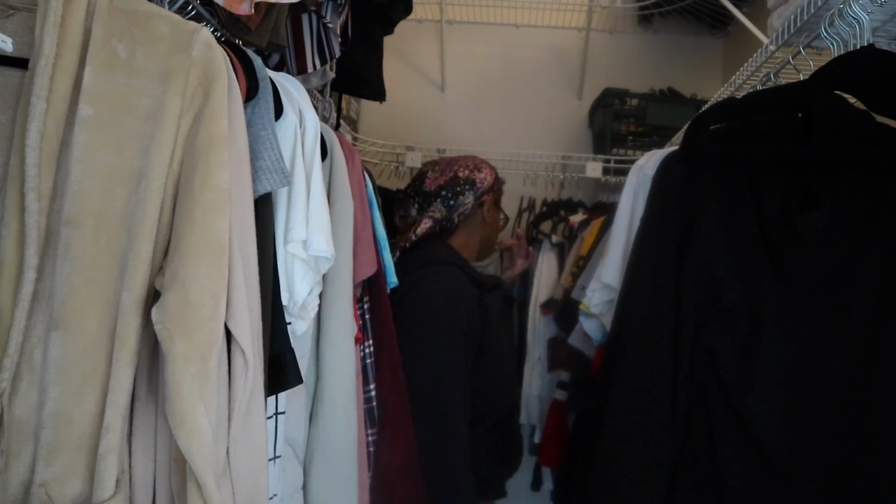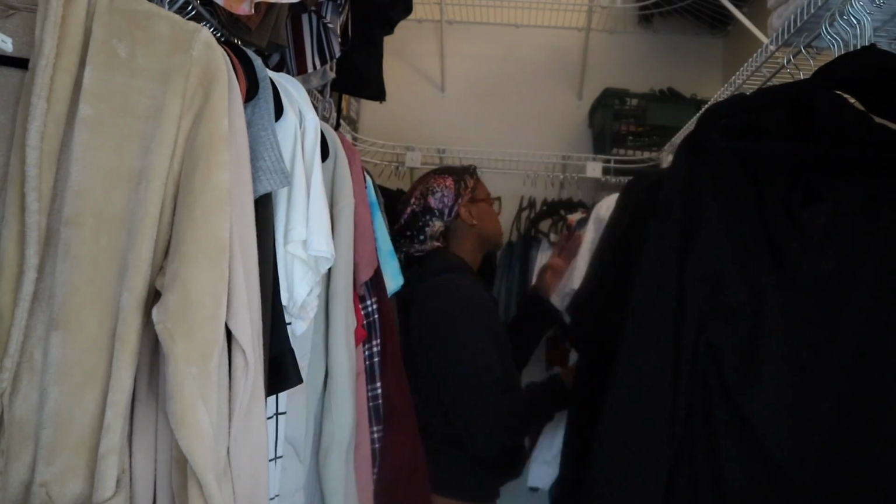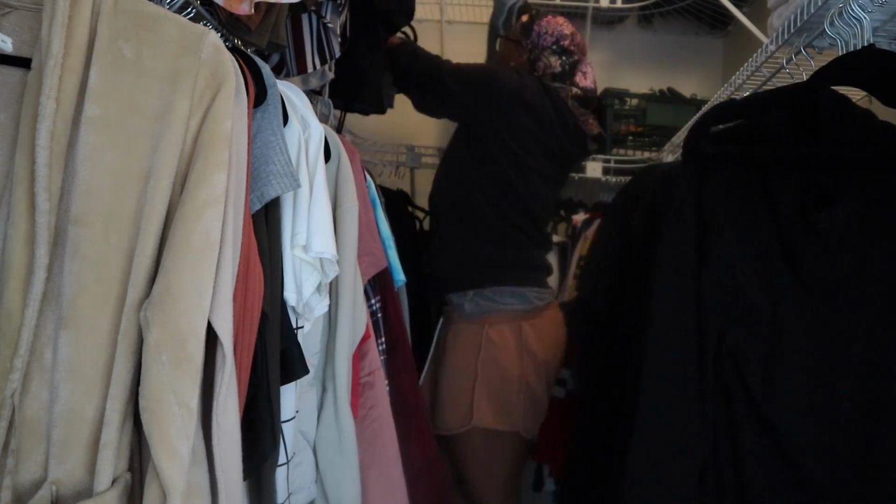So yes, I'm super happy that I decided to reorganize and everything, so that way we have more space in our closet and more space to utilize.